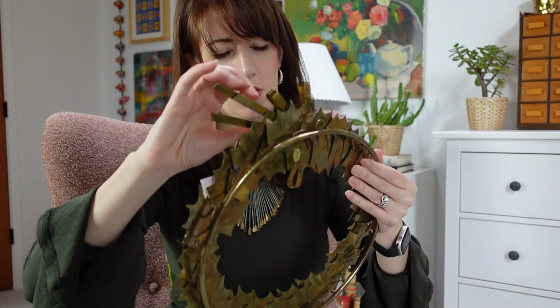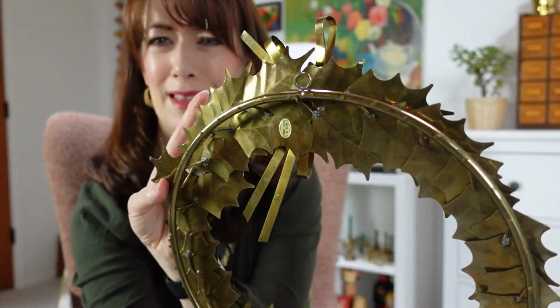I think, oh, maybe it's supposed to go that way. Oh, there we go. Like that. I was just like, the hook is at the top of the bow.